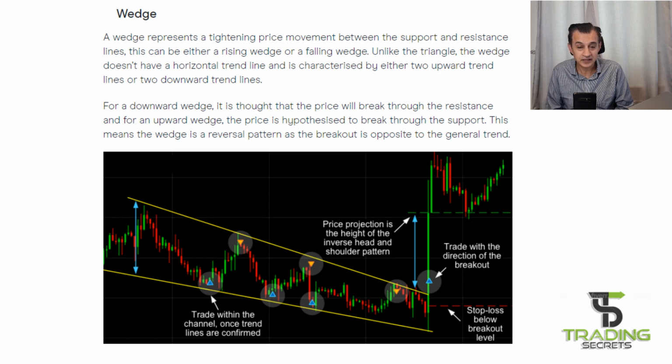Before we continue with that, I'd like you to point your attention to the far left. You see the double blue arrow there. At the far left, double blue arrow, and then in towards the right middle, you can see another double blue arrow. The distance of those two blue arrows is approximately the same. That second blue arrow represents the price projection in terms of the head and shoulder pattern, which is looking at the next support for an increase in the share price in terms of the breakout. Bottom right hand side, that stop loss below the breakout level would protect you there from losses.